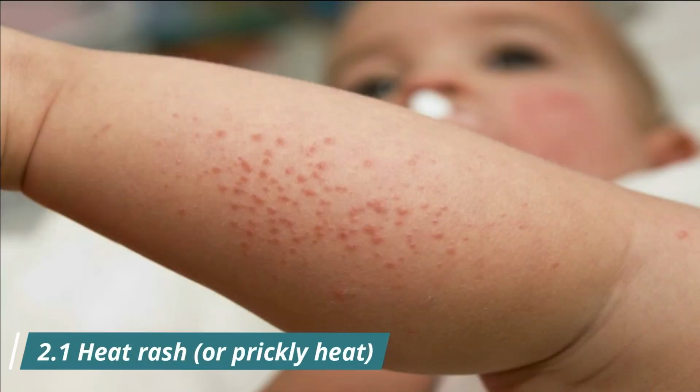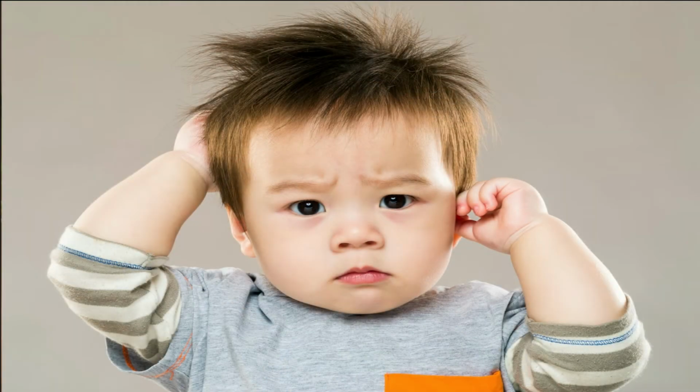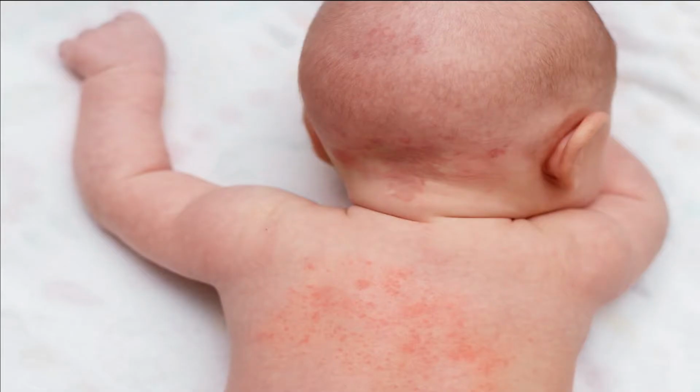These are small red spots caused by heat and sweat, something to look out for if your baby is scratching, as it's a common cause of discomfort in kids. It clears up when the heat is removed and no other treatment is really needed.